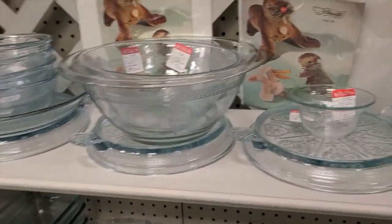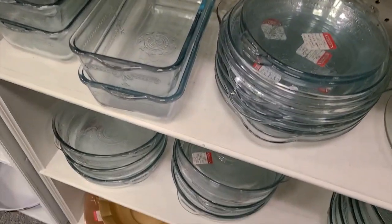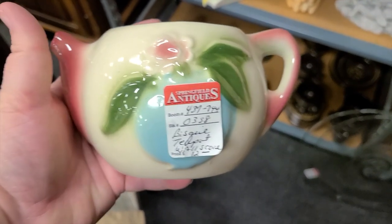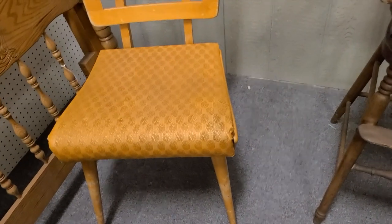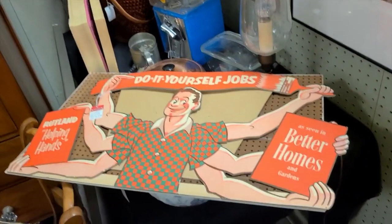This is Anchor Hocking. I talked about this in my Fire King video, and this is a rather complete set of the early 1940s. Some just bottles and just some neat pieces in that booth, but a little too highly priced. Oh, there's another of those wall vases. Thought that was a really cool chair, but don't really have room for any more chairs. And loved this vintage advertisement for Better Homes and Gardens.